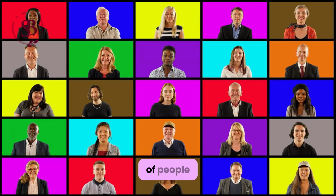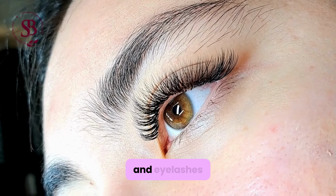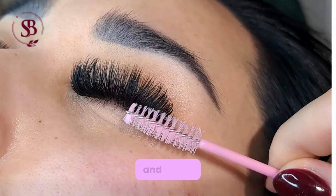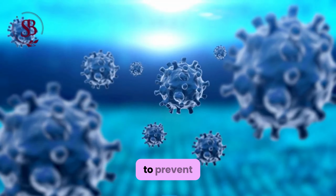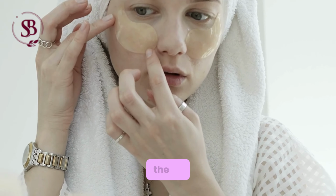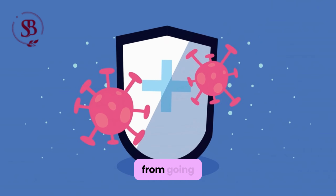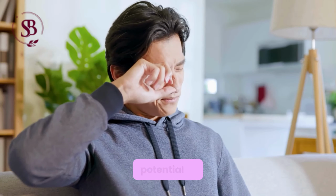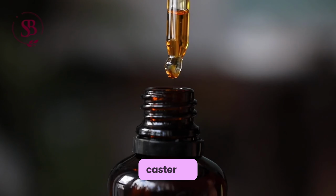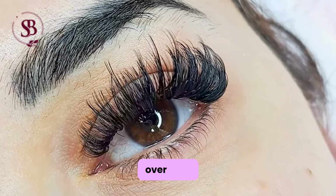Did you know that there are also improvements on your eyelashes and brows? There are a lot of people who are convinced that castor oil is beneficial for boosting the growth of eyebrows and eyelashes. A tiny amount of castor oil should be applied to clean lashes and brows before going to bed. To prevent contamination, the applicator should be clean. This will ensure that the oil is applied effectively. Always take precautions to prevent the oil from going into your eyes, since it has the potential to irritate them.